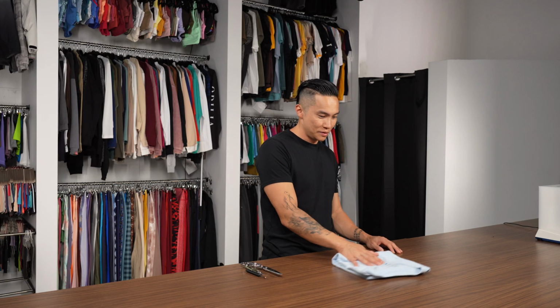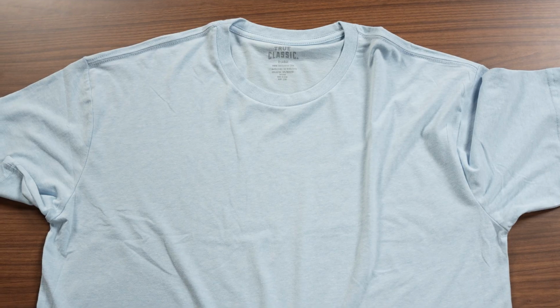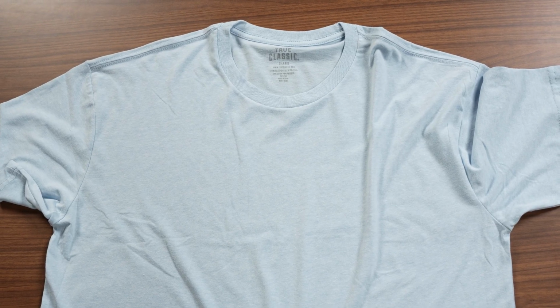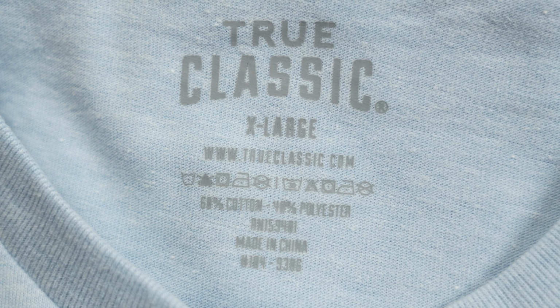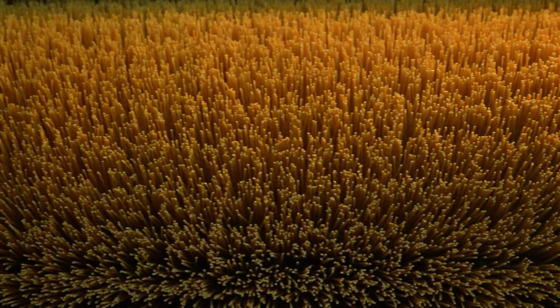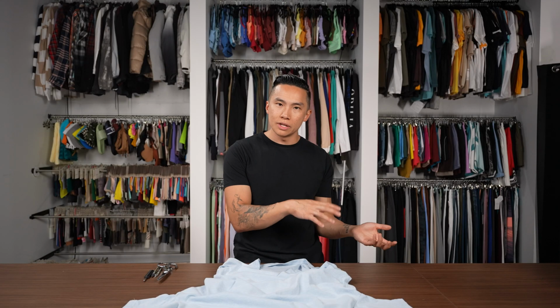Check this out. True classic. This is the iconic dad bod shirt that everyone's getting. This is a 60% cotton, 40% polyester. The fabric has been peached, so they've run mechanical bristles or sandpaper over the surface to give it this soft feeling. Fairly loose knit. So when you're knitting fabric, there's something called loose knit, tight knit.